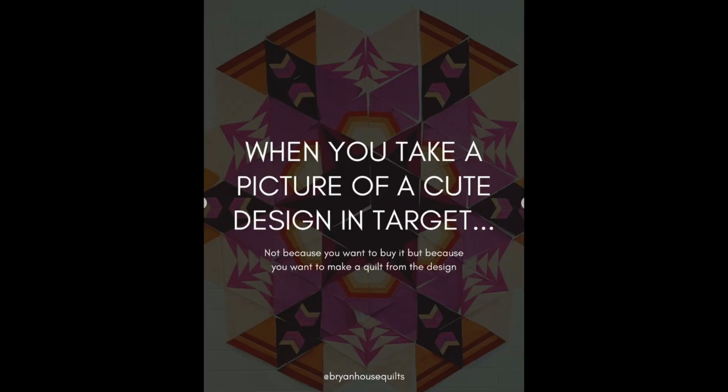Okay. So, when you take a picture of a cute design in Target, not because you want to buy it, but because you want to make a quilt from the design. Or the bathroom floor. Yeah. Everybody's going, yeah, yeah. I've totally done that. I've taken a picture of a paper towel.